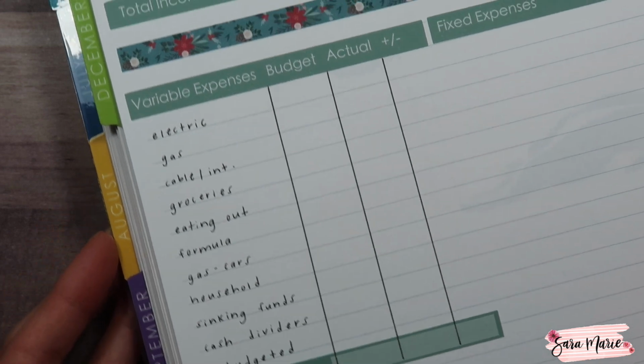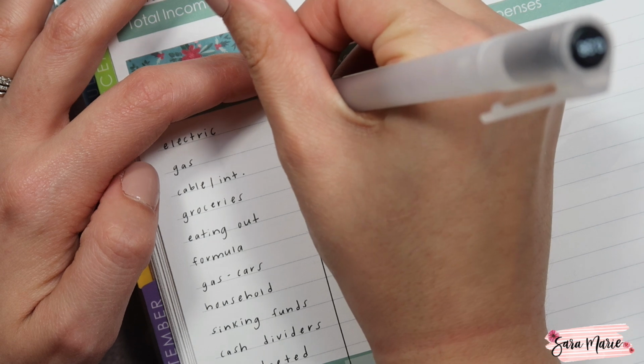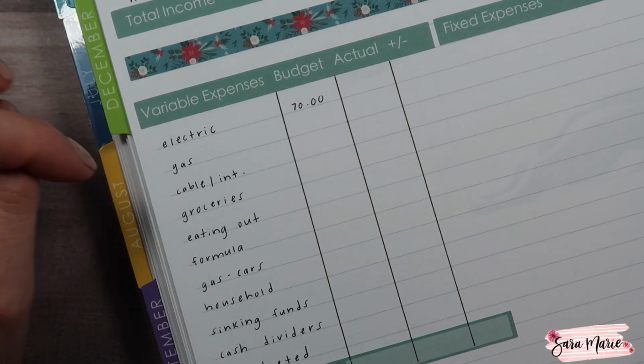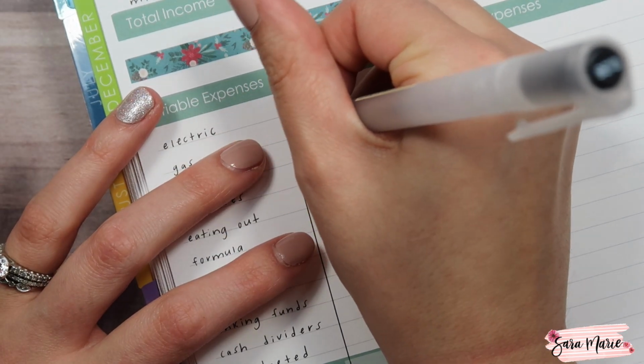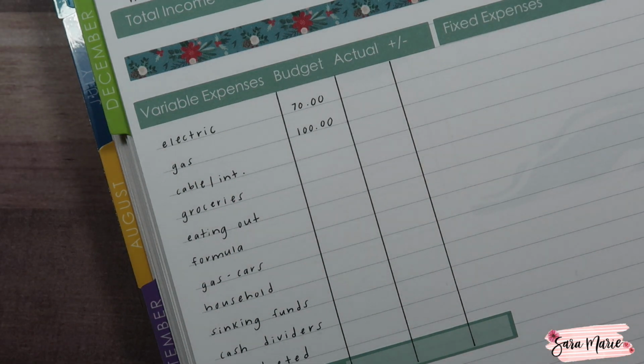Okay, so for electric this month, I'm gonna budget $70. We did just get our electric bill in for November, and it was a little bit over $70. Gas, I'm gonna budget $100. Again, I haven't gotten this bill yet, but I'm guessing it's gonna be like electric goes down, gas goes up, and vice versa.